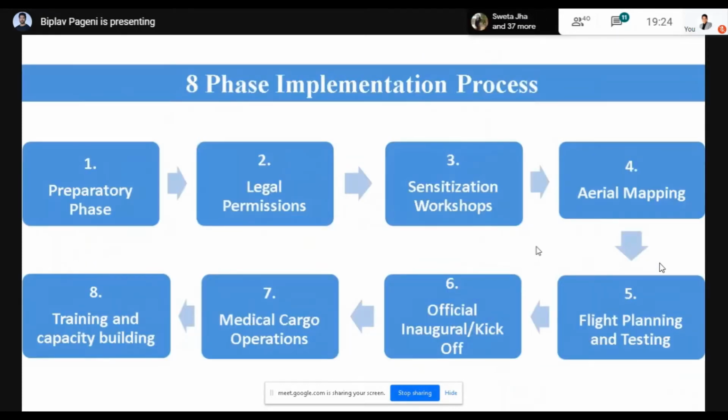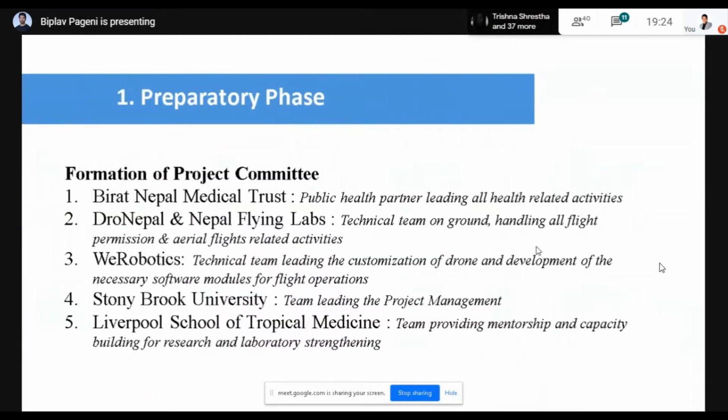This was successful by going through 8 implementation phases as shown in the chart. It all started with the formation of the project committee, which consisted of BNMP as health partner, Drone Nepal and Nepal Flying Labs as technical team, Caerobotics as the team leading drone customization and software development, Stony Brook University as the project management team, and Liverpool School of Tropical Medicine as the team providing mentorship and capacity building for research and laboratory strengthening.